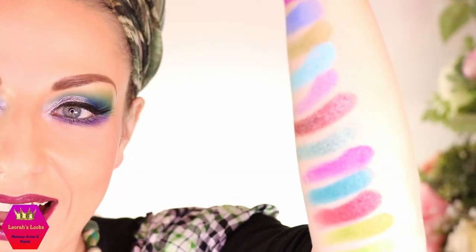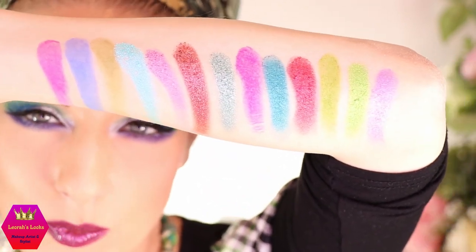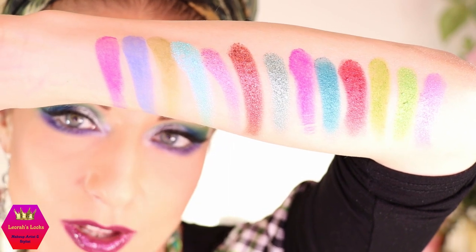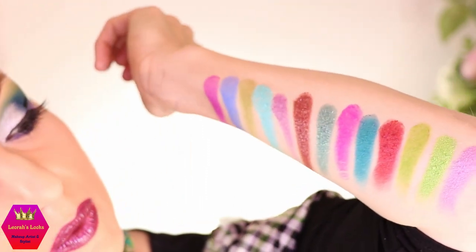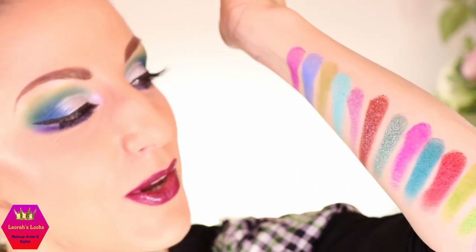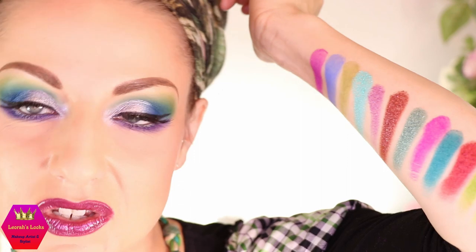So let me zoom you in a little bit. Can I do this? Do I know how to do this? Do you see this here? Maybe I hold it like this. Do you see this? Okay, so we have a lot of purples and fuchsias, and we have a lot of blues, and we have a lot of greens. What does that say about me? Does it say anything? I have no idea. I think it means that I am just a very colorful person who loves these shades.